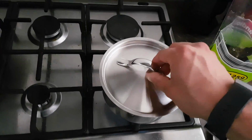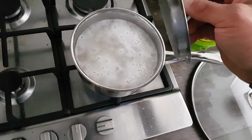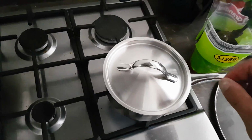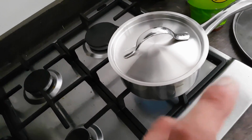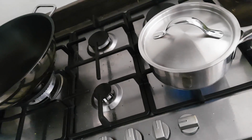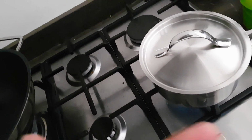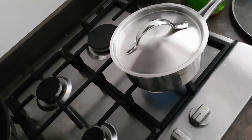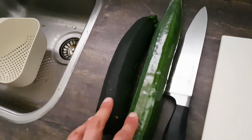Alright, so what I'm doing right now is I'm cooking away some basmati rice. This is actually going to be for 2 meals, so I'm prepping 2 meals right now. So 200 grams of basmati rice, very easily digestible. If you look at my Instagram, you can see that I'm always cooking delicious looking rice meals, and today I'm going to show you exactly how I do that. With these vegetables at least.